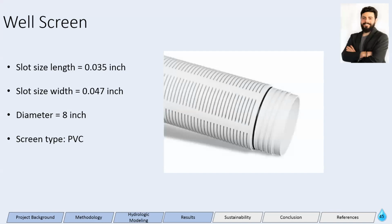A well screen is a filter that allows water to exit the pipe from several entry points. The filter can be made from several materials, but in our design, we're considering only PVC, since it's light, strong, easy to install, and relatively inexpensive. For our 50 feet well screen with a diameter of 8 inches, a wire width of 0.047 and a slot size of 0.035 inch were picked since the soil we're dealing with is mainly sand. These dimensions were needed to ensure that the water can flow out and the soil particles cannot get in.